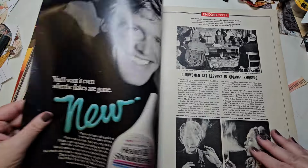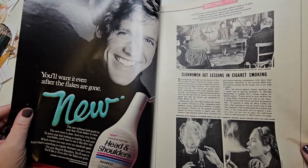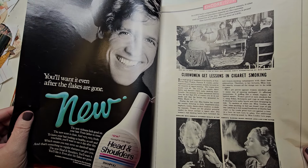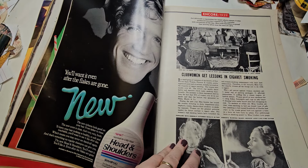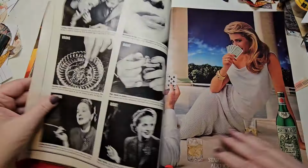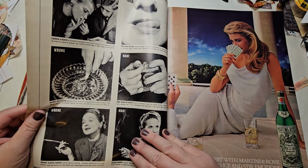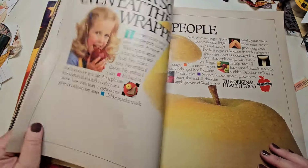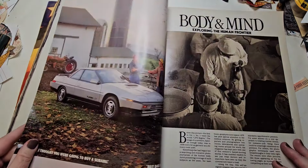The ads are even kind of head and shoulders. Exhaling with under lip extended results in this forceful blowing, makes smokers look like fire eaters. Oh, okay. Club woman gets lesson in cigarette smoking. Oh, they used to teach how to smoke. Oh my goodness. Wrong, right. Moisten lip. Oh my goodness, it's like a whole lesson on smoking. We don't need that. A snack, so good. People eat it with the wrap.